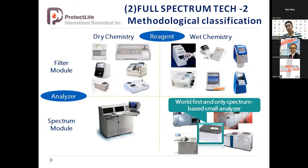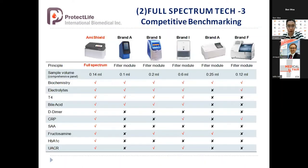So what does it do for us? What are the advantages? Like I said, we have all kinds of tests, multifunctional, multi-species. We can expand tests from time to time. So again, this is a very good analyzer that gives you a lot of value and versatility.